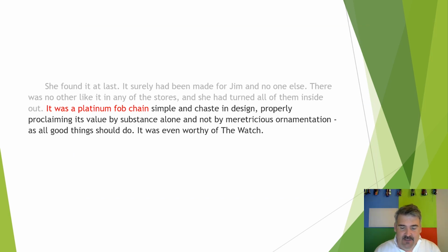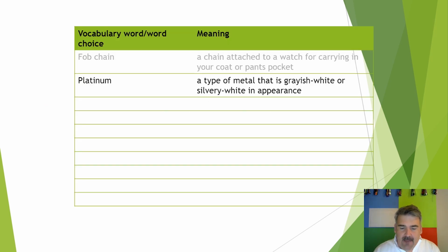The text goes on to say platinum fob chain. Okay? So what does platinum mean? Platinum is a type of metal that is grayish white or silvery white in appearance. It is much like gold in value and quality, but it is different in color. Let's go ahead and add that word and meaning to our graphic organizer as well.